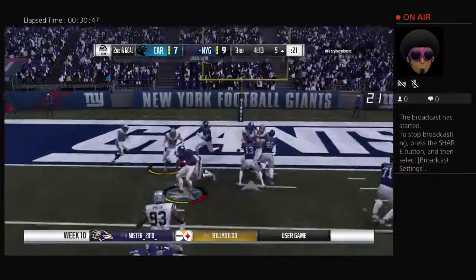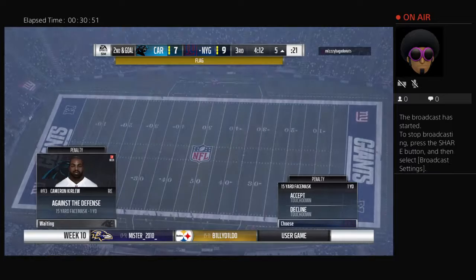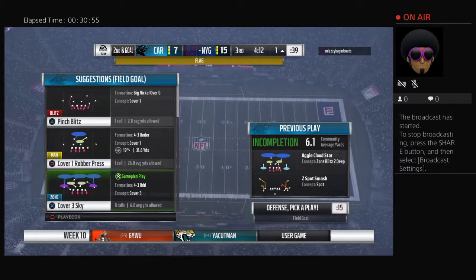They'll give it to him up the middle. Then he'll run. And he'll take this into the end zone. Now, hold on here. We do have a flag down. So let's see what this is about.